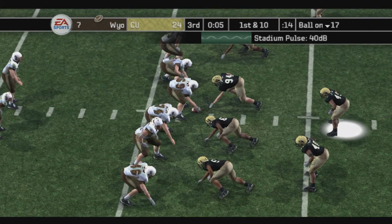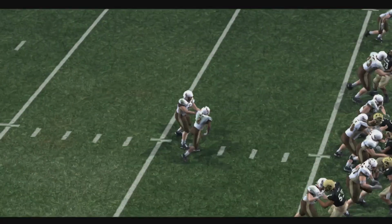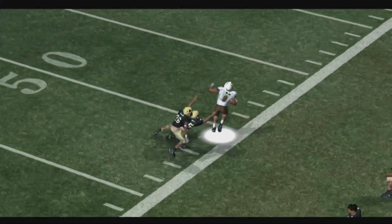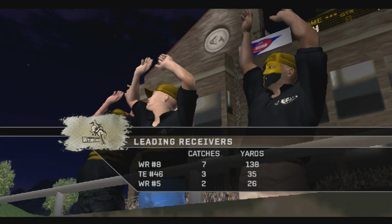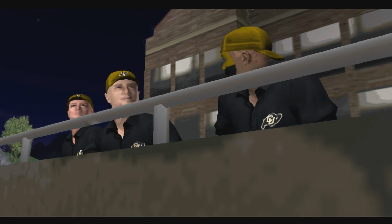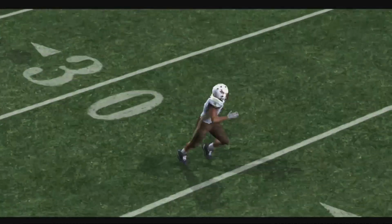3 wideouts here. Throws it out there at the 40. Down the sideline. What a great play. This is the timing that we talked about in the pregame that they must have in order to be successful with their passing game. That time the quarterback threw it to a spot, and his receiver was there to make a nice grab.